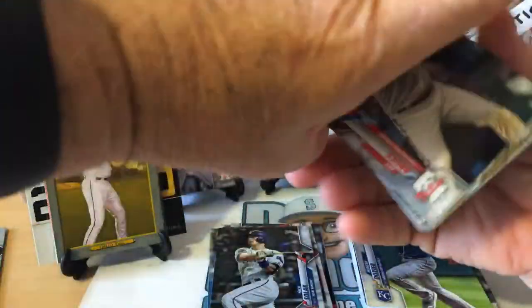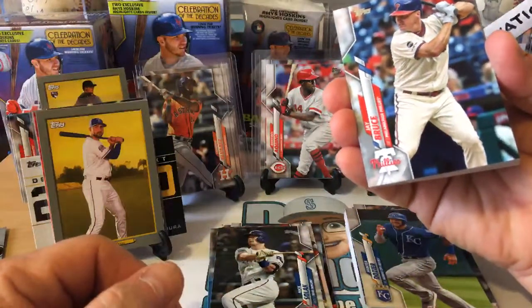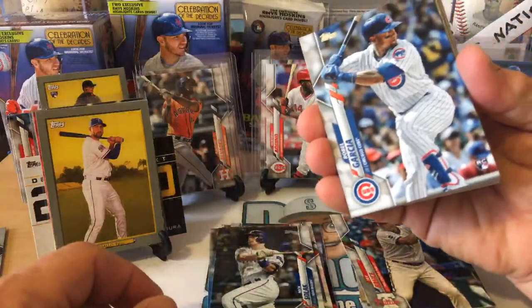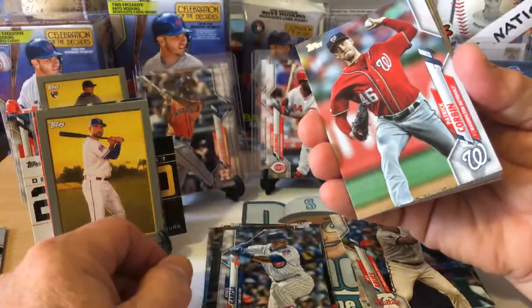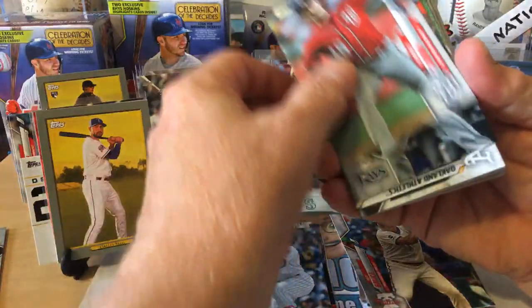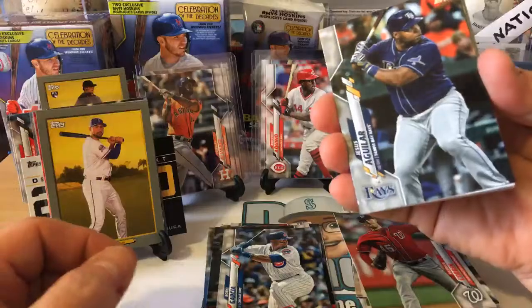All right, flip these cards over again. Jay Bruce with the Philadelphia Phillies. Robel Garcia with the Chicago Cubs rookie card. Patrick Corbin with the Washington Nationals. Jesus Aguilar with the Tampa Bay Rays.